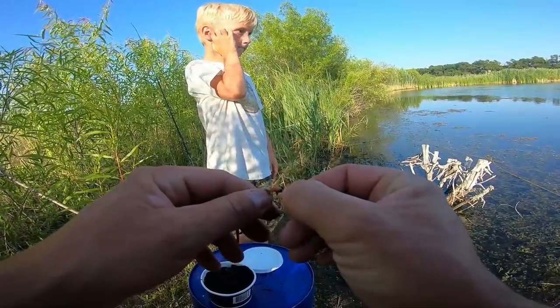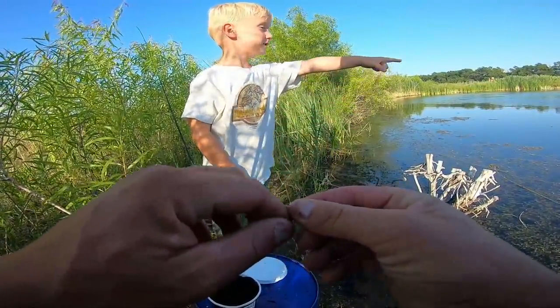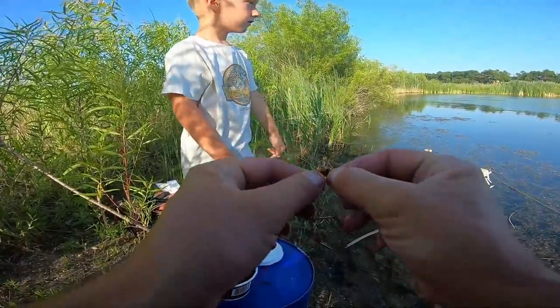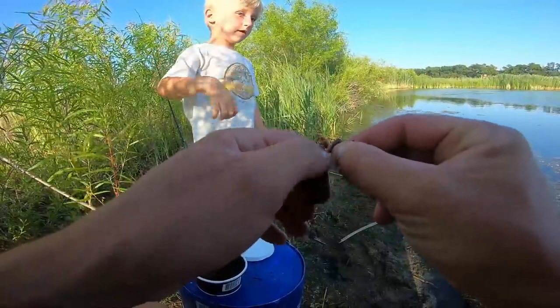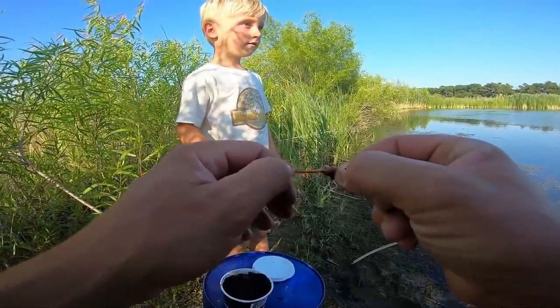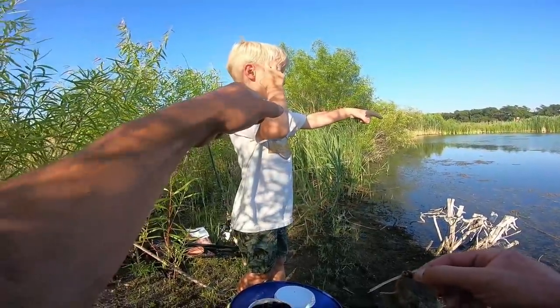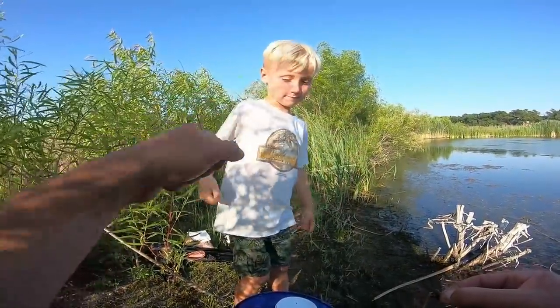You excited, buddy? Yeah. He's real excited. We catch that fish right there. We might, buddy. Definitely gonna catch a good bass today. I think we're going to. Definitely. Just like you said, catch a good bass today. Don't leave me hanging, bub. Give me five. That's my boy.